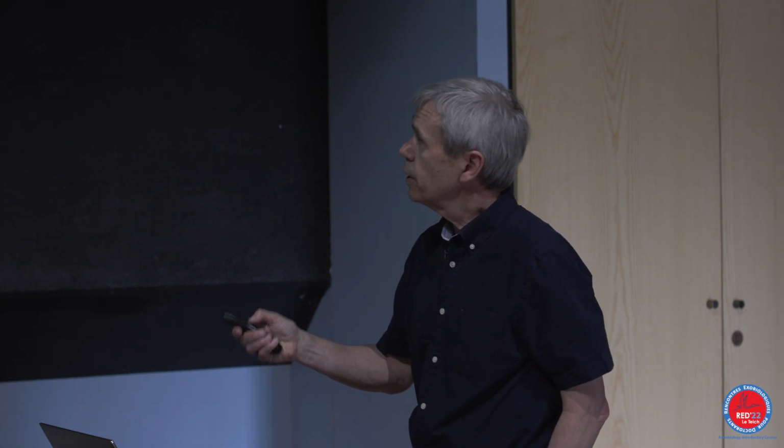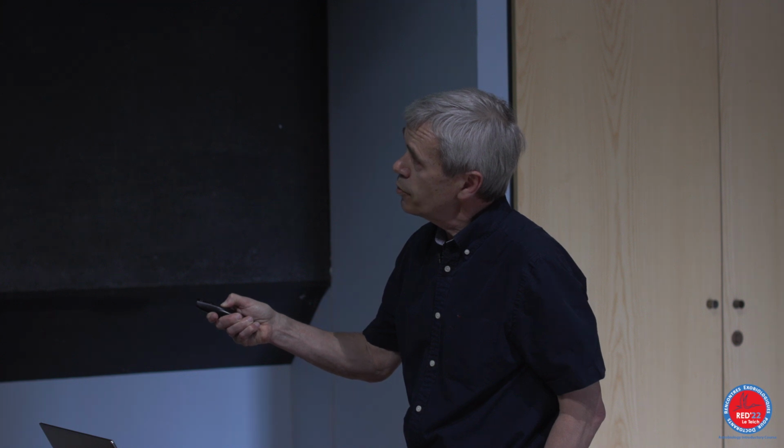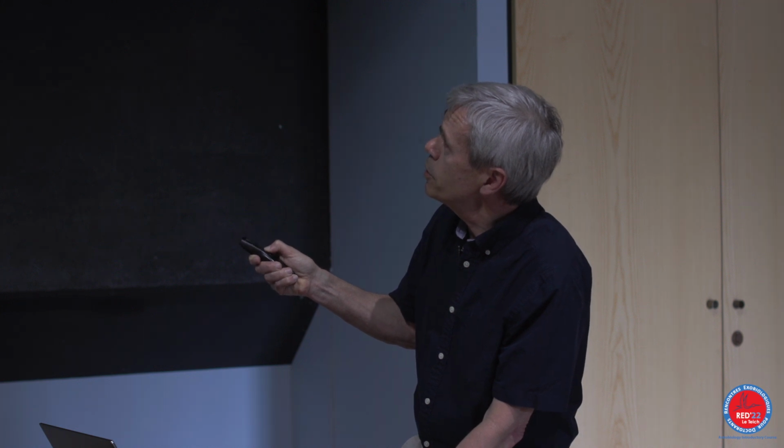And so what Galileo found is that the measurement is not following the Jovian magnetic field. So you have an excess, a difference, and the difference is due to this induced magnetic field. From the amount that was measured here, you can determine the conductivity. Well, not really the conductivity. If you know the thickness of the ocean, then you can get the conductivity. But there is a trade-off between conductivity and thickness of the ocean. But anyway, you have two boundary values for the conductivity in Siemens per meter.